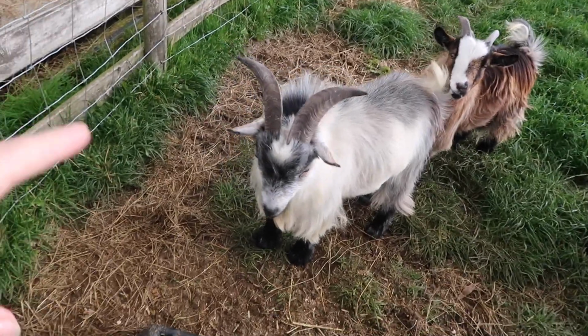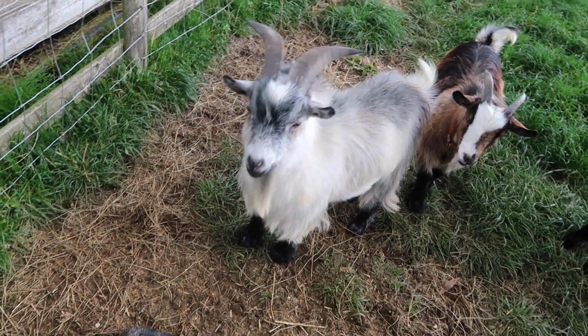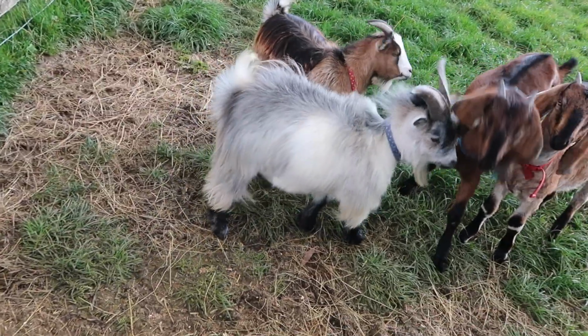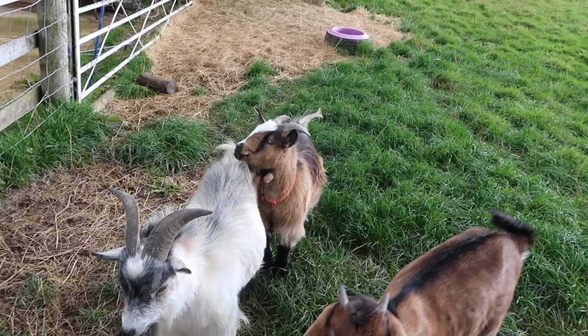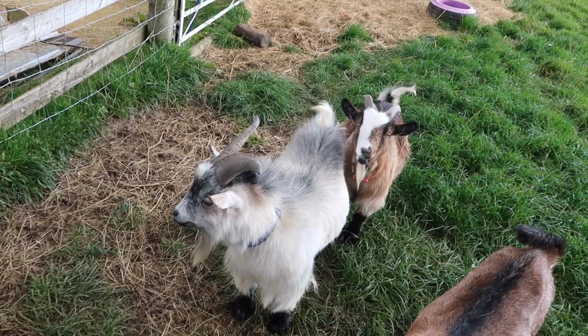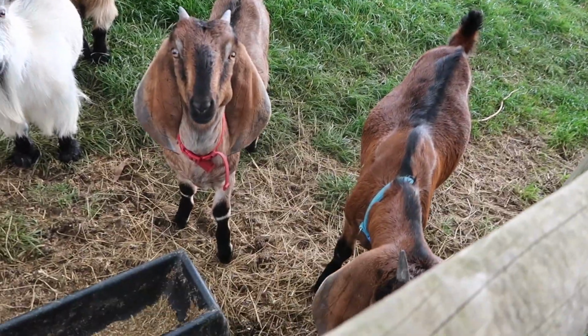So this big white one, they're all boys. This big white one, the vet didn't get both of his testicles, so he grew rather more than he should have, and as you can see, he's got a fine set of horns. His name is Charlie. The little brown one that's hiding behind him, his name is Gruff. They were the first 2 that we got. They are actually just pygmy goats. These 2 we got later.